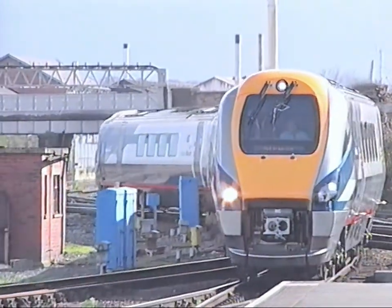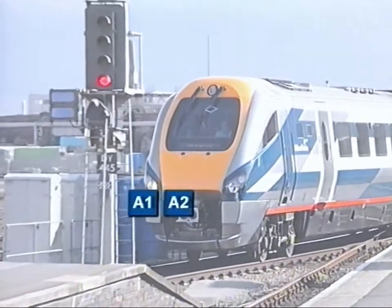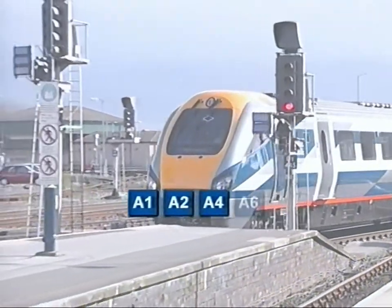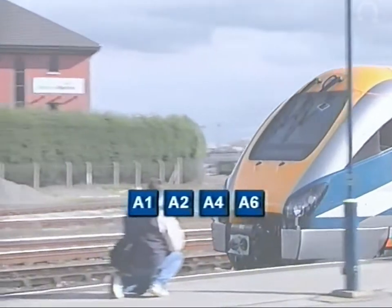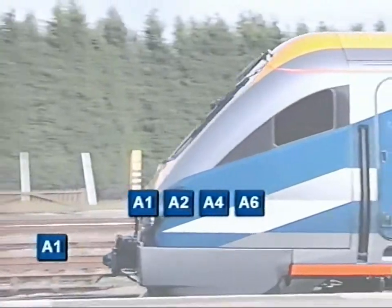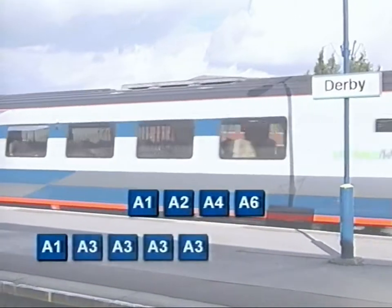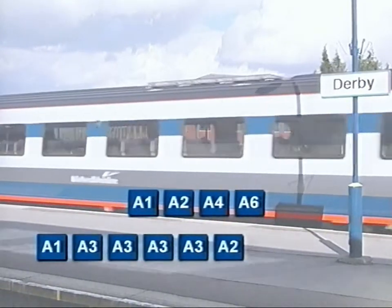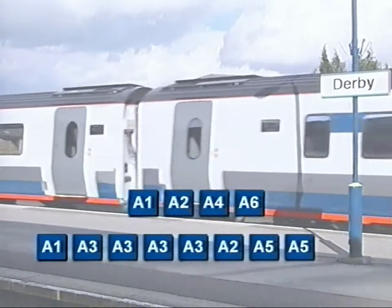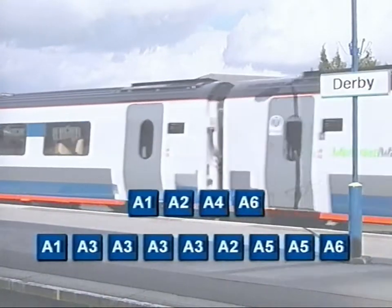4-car units are made up like this. 1 A1 vehicle, followed by an A2 and an A4, with an A6 completing the set. 9-car units start with an A1 vehicle with 2 wheelchair positions. This is followed by four A3 vehicles, then an A2 with the retail unit, two all-first A5 vehicles, and the A6 with the galley complete the unit.